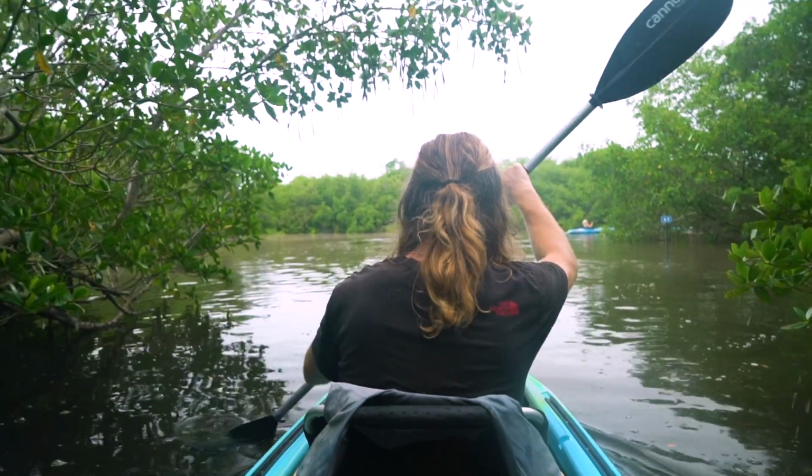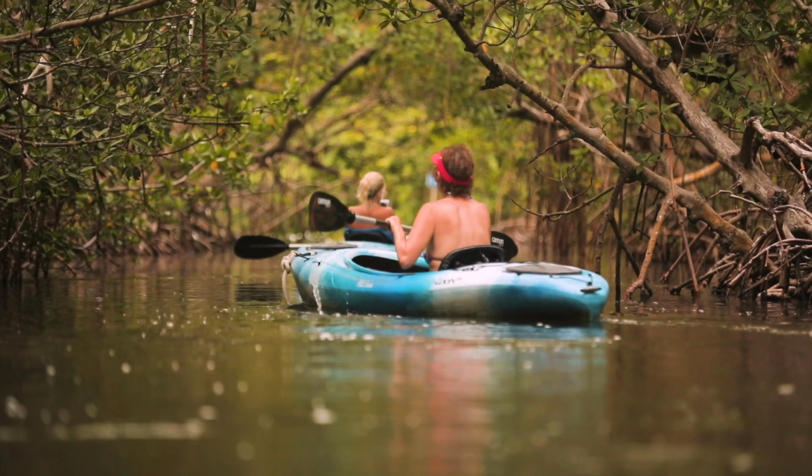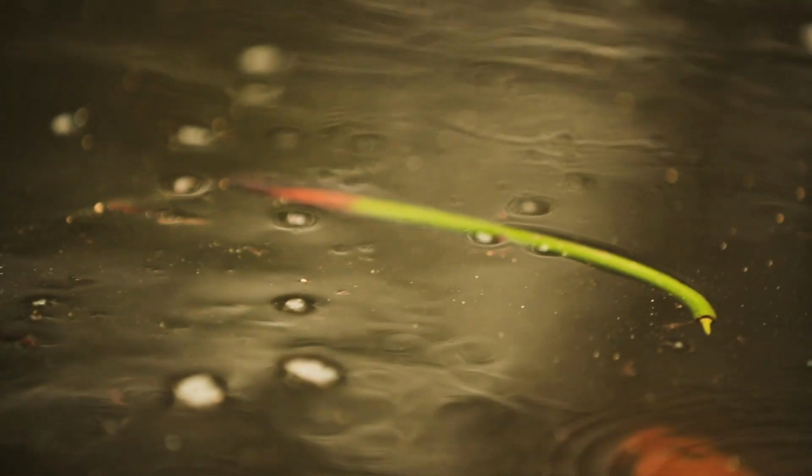First up, kayaking through the mangrove forests with Tarpon Bay Explorers. As well as being a nice, easy way to get out into the wilder sections of Florida, our guide Wendy knew pretty much everything there is to know about the ecosystem. Very small, but it's already a treat.